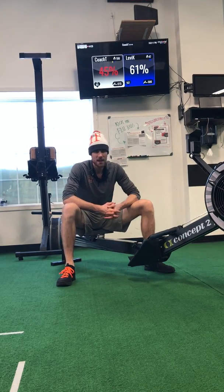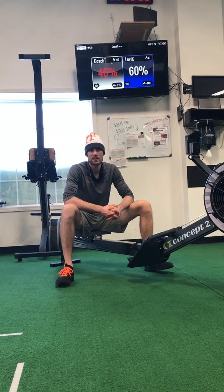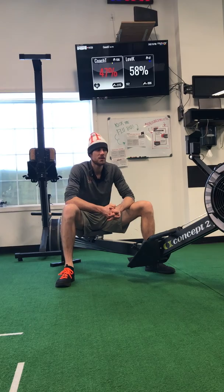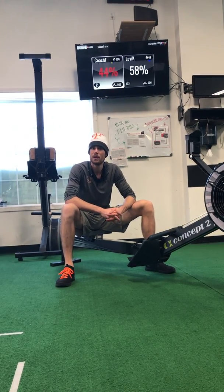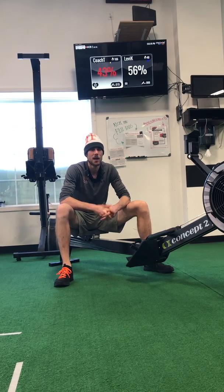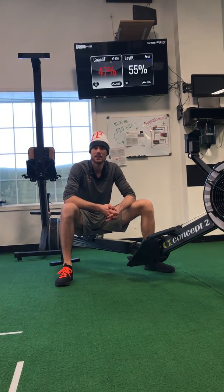So MyZone is something that's really important. It's not going anywhere in functional fitness. This is something that we're going to continue to use every day with our clients, because we know that it allows us to provide a better experience for them, better programming for them, and helps them ultimately to get a better workout and get better results at the end of the day.